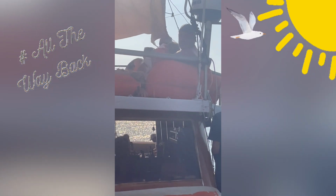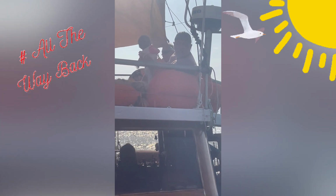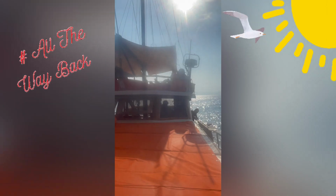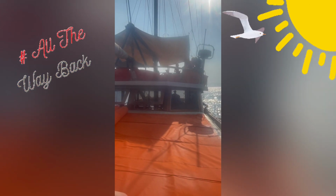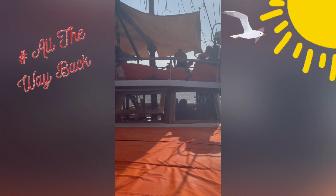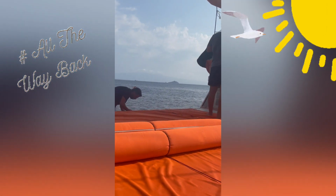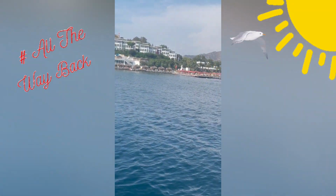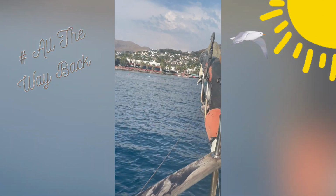We then started setting sail back to the marina, finished our day on the beautiful Turkish sea in the scorching hot sun. Can you see Princess Rose and Big Daddy sitting there on the top? And the captain behind the window? What a beautiful day sailing through the Turkish islands. Gorgeous sightseeing.